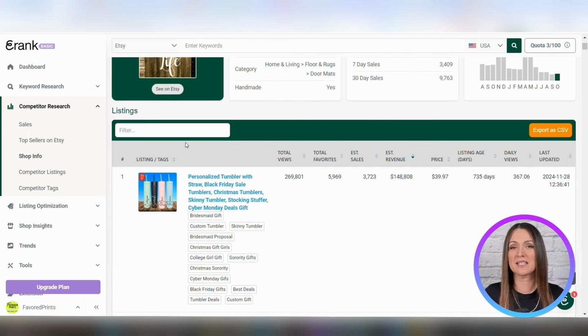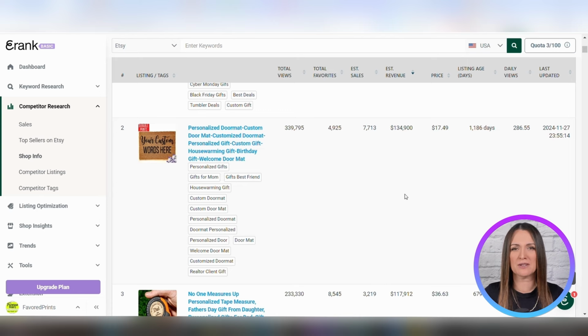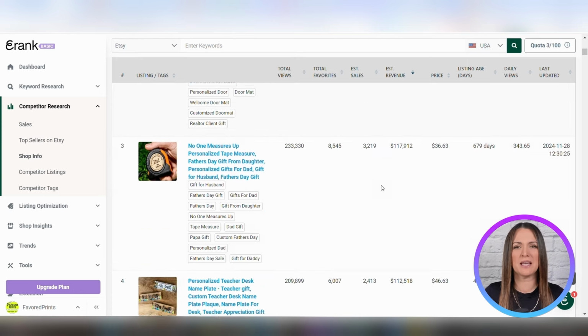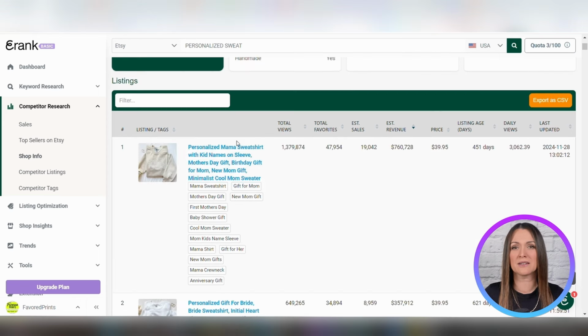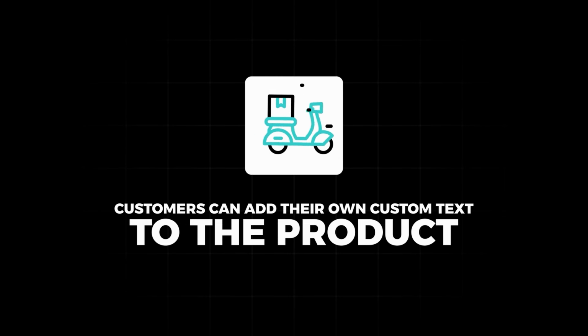I also found this completely different personalized product, which is a tumbler, that has also made over 6 figures for its Etsy seller. And this personalized doormat that has made over $100,000 for its seller. There are literally hundreds of sellers currently making 6 figures on Etsy, and like this sweatshirt seller, almost 7 figures with personalized products on Etsy. And personalization just means that customers can add their own custom text to the product before it's shipped to them. Custom text like their name or dates.